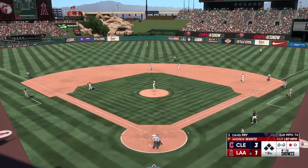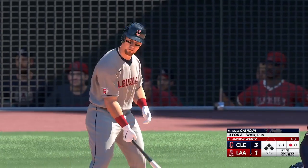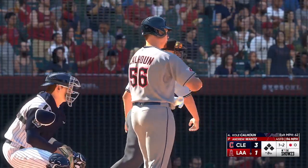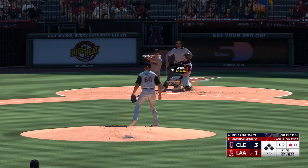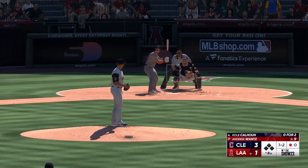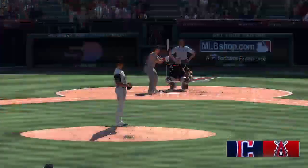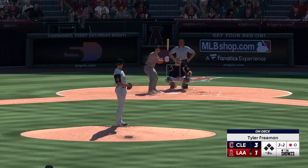Now batting, the right fielder, Cole Calhoun. Here's Cole Calhoun. And the right-hander deals. Battling here as he fouls it away. The 1-2 misses to even the count. Bullpen activity starting up now. Aaron Loup, the veteran southpaw, is getting ready to come on if needed. The 2-2. And that just misses. We got a full count.